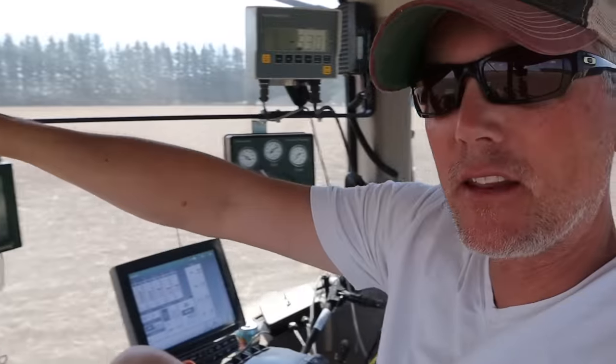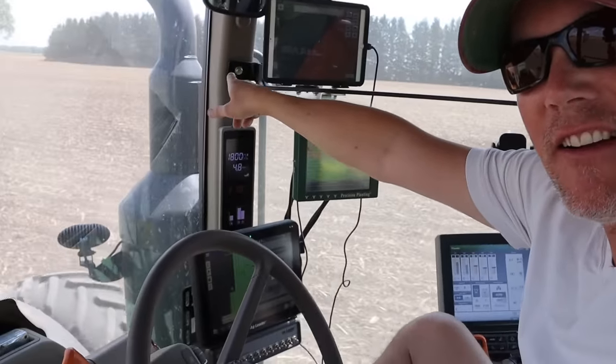Just relaxing in the air-conditioned tractor cab. Just took some time to get some drone footage of the last day of planting. Jack's rolling the ground beside me here. I planted this farm over there yesterday, and Jack's rolling it.